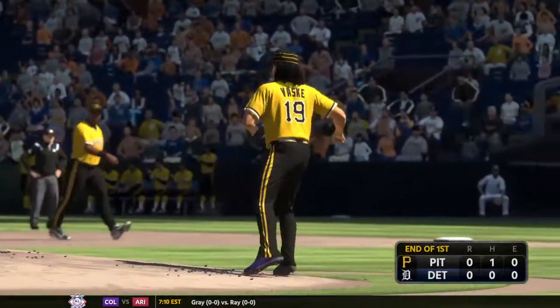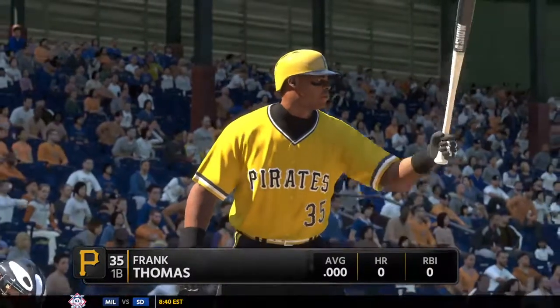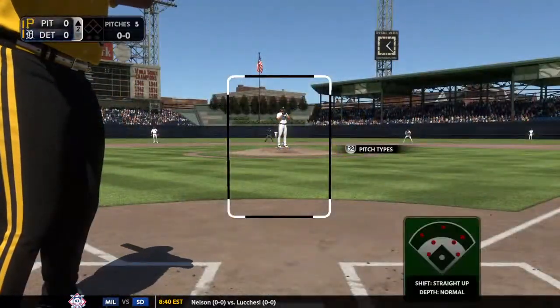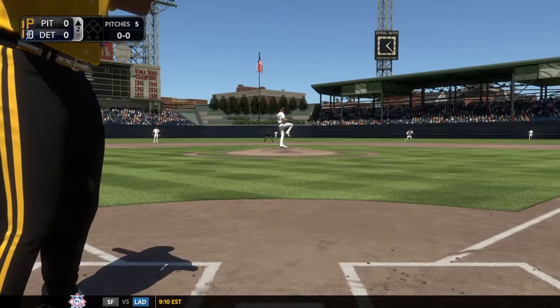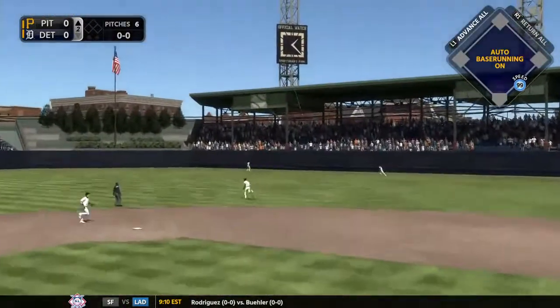Digging in, Frank Thomas. He'll get us started in the top of the second. First baseman, Frank Thomas. First pitch coming. Here it is. A swing and a drive sent out toward the gap.